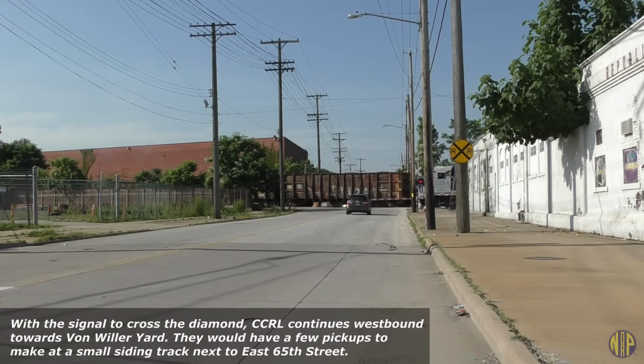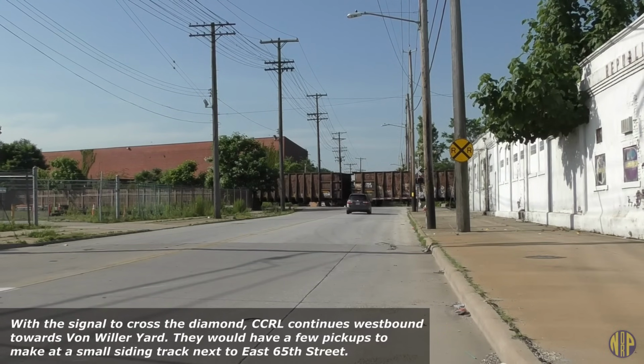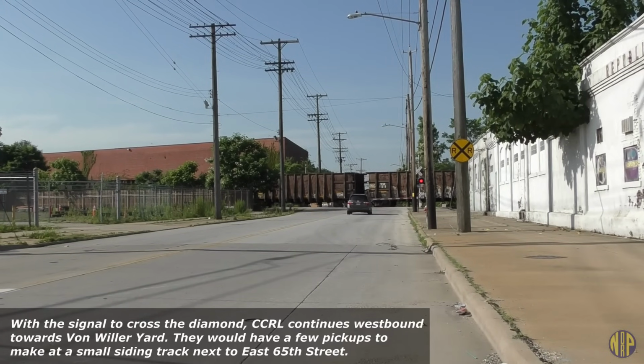With the signal to cross the diamond, the Cleveland Cuyahoga Railway continues westbound towards Von Willer Yard. They would have a few pickups to make at a small siding track next to East 65th Street.